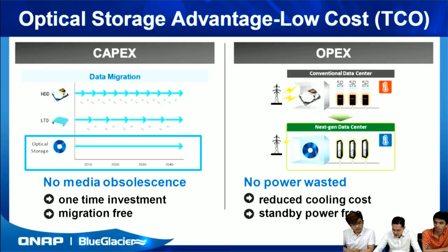While lowering the electric power usage, it is very energy saving. It's an environmentally friendly green product. And to sum it up, FreezeRay is a low cost and low maintenance environment for your needs.